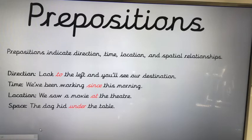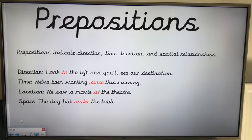direction. If I was to say, we've been working since this morning, "since" in that sentence is a preposition as it indicates the time. If I said, we saw a movie at the theatre, "at" is the preposition in that sentence because it tells us about the location. And in the sentence, the dog hid under the table, "under" is the preposition because it indicates the spatial relationship to another object.